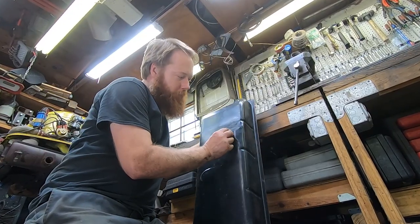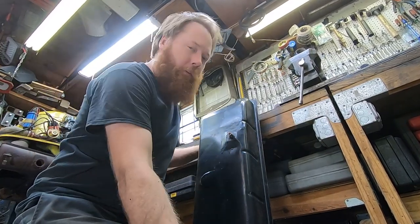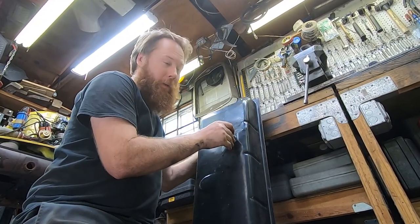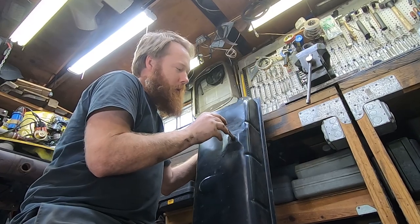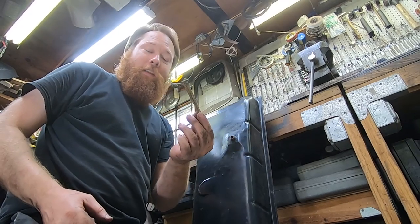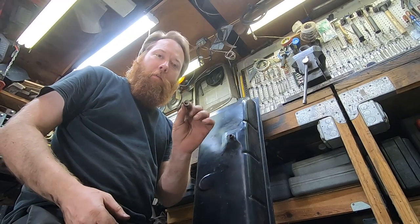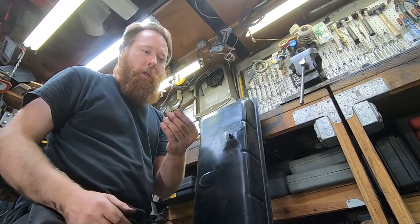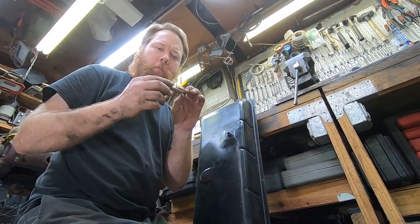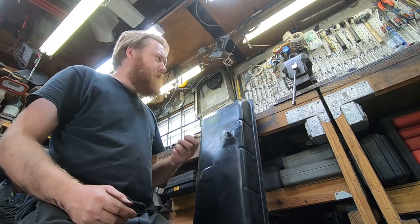Condition of this fuel filter here, this little sock that goes over the pickup tube, is going to tell me a little bit about what the tank looks like inside. So let's see here. Actually, that's not bad. I was expecting a really awful mess. So this is great. In fact, if there's no holes in it, this is probably reusable. Well, that's promising. Let's take the sender off and see what that looks like.